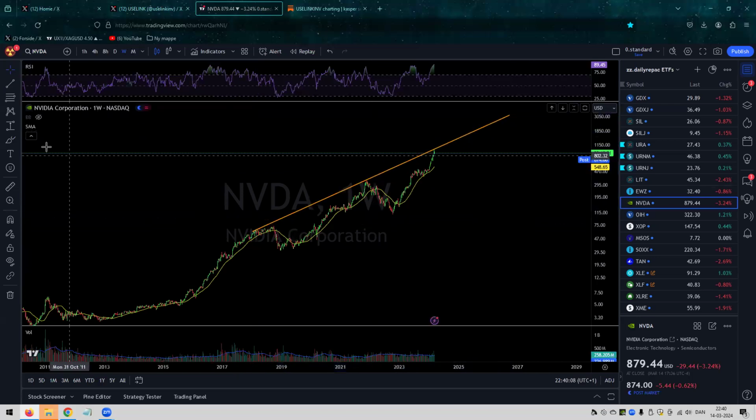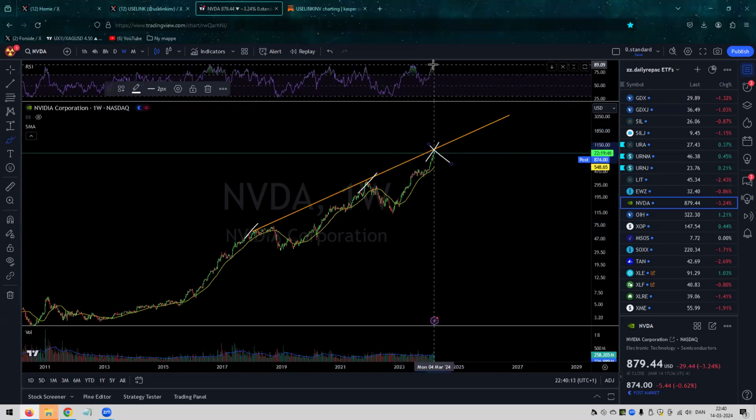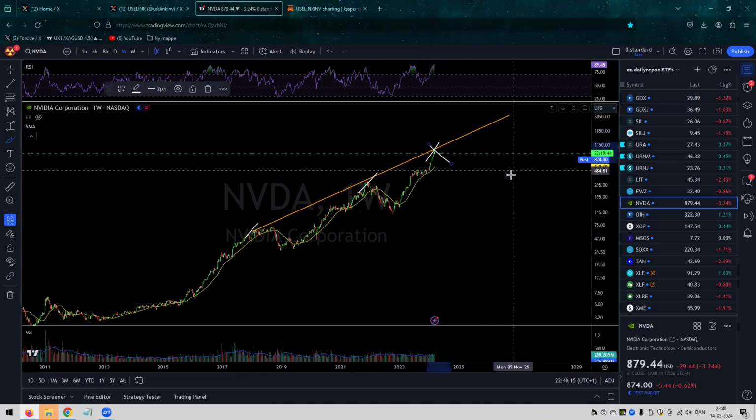NVIDIA, actually, for some reason I don't have lines on here, but one line here I want to show you. Be careful. I'm not saying this is the top, but be careful. Overbought 90 on the weekly. Be careful.